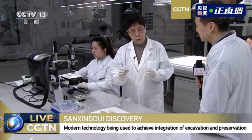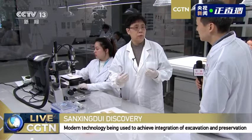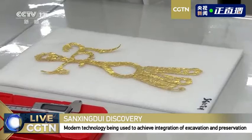Talk about the gold mask, we talk about the way of processing, especially the edge of the gold mask. We talk about how maybe it's a cover on top of the wooden mask. So it's like a coating, but this one is so thin. And look at the edge, look at the cutting style.